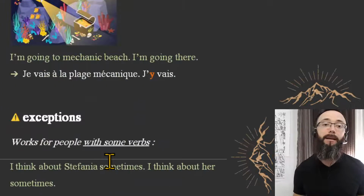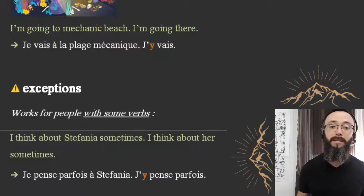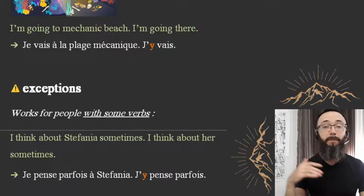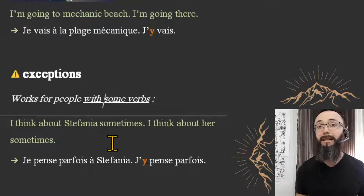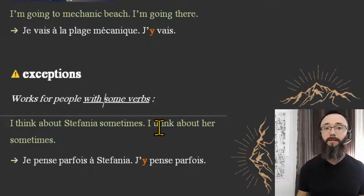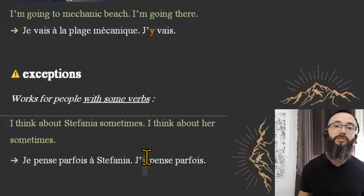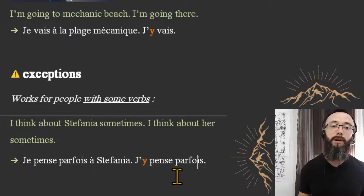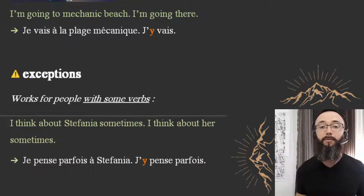That was for y. And now watch out for when it replaces people, because sometimes it's going to work and you can replace people. Sometimes it's not going to work quite the same. So let's take an example where it works. I think about Stefania sometimes. I think about her sometimes. Je pense parfois à Stefania. J'y pense parfois.